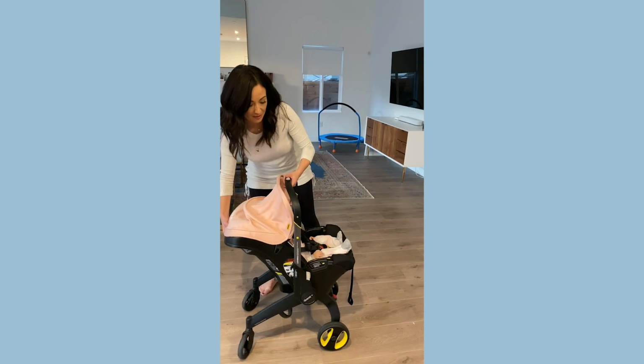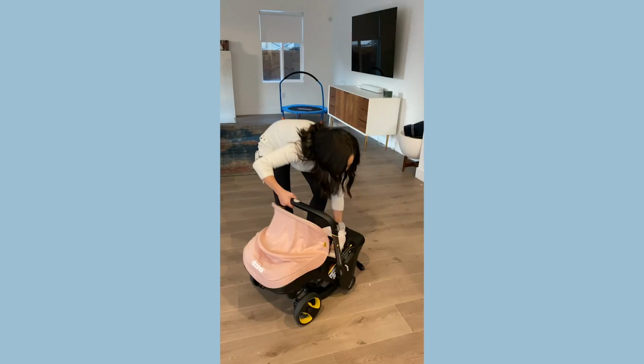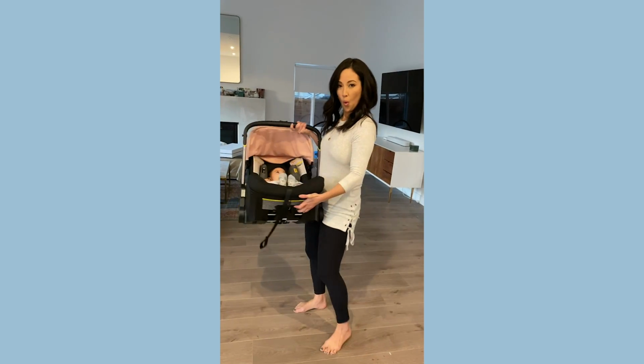And as an added bonus, it's meant to be a travel car seat, so we take it with us everywhere. It is just so reliable, and the Doona makes your life so much easier as a new parent. The problem I found with infant car seats is that you still have to take them out and carry them around. It can get heavy and bulky and uncomfortable. I absolutely hated it. Whereas with the Doona, when you take it out of the car, you turn it into a stroller. So it's so much easier to push around.